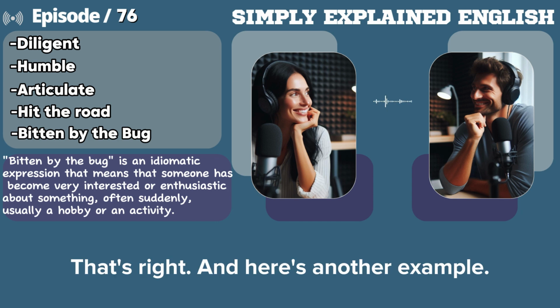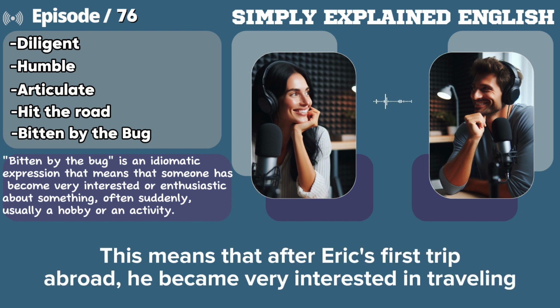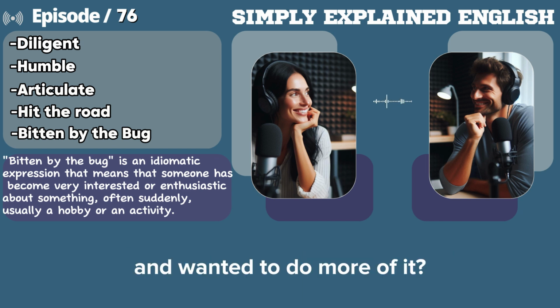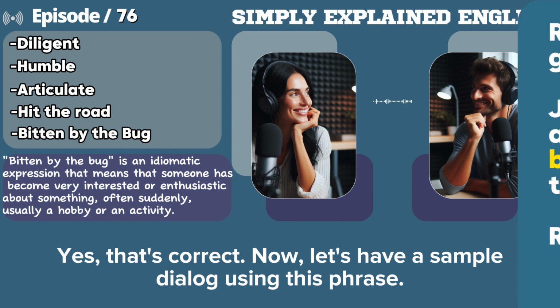That's right. And here's another example. Eric was bitten by the travel bug after his first trip abroad. This means that after Eric's first trip abroad, he became very interested in traveling and wanted to do more of it. Yes, that's correct. Now, let's have a sample dialogue using this phrase.